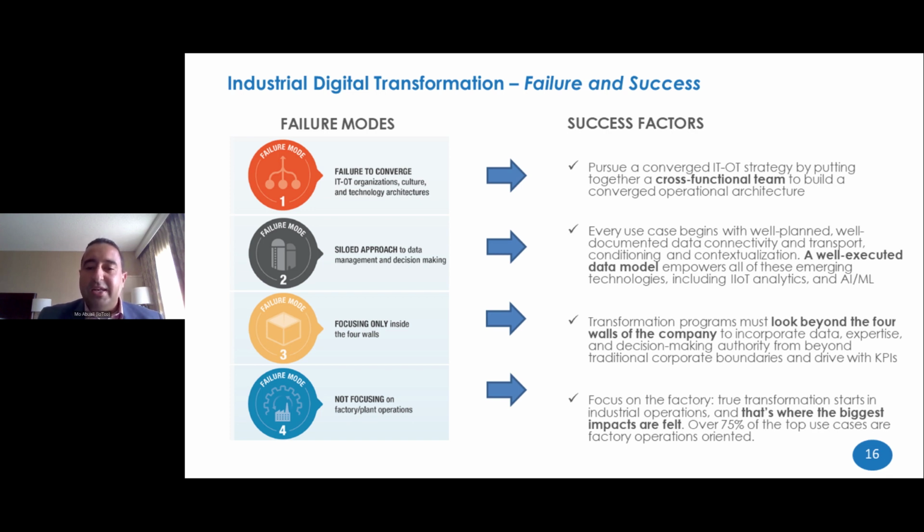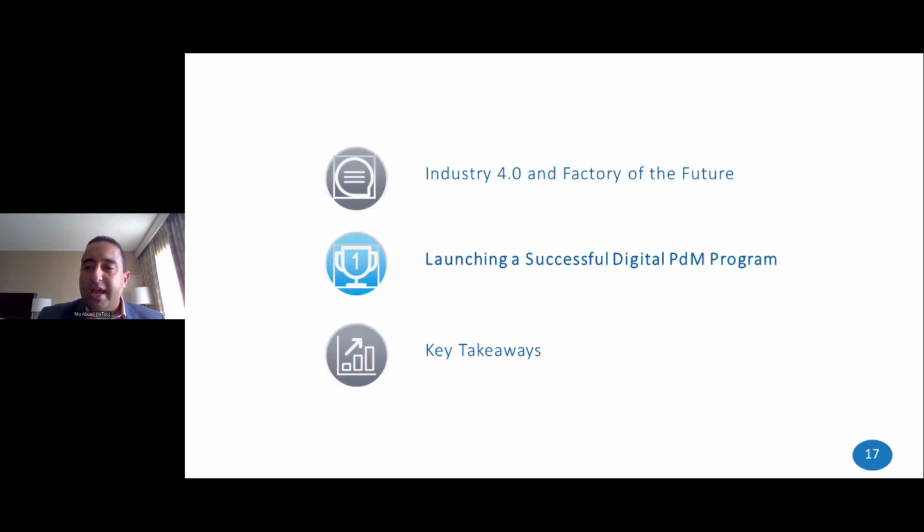And last but not least, and this is a real number based on a survey of, I think, more than 1,000 executives, 75% of the top use cases were actually oriented on the shop floor, right on the machines, right on the critical lines in the factory, and those delivered the biggest return on capital investment, return on ROI for the business.